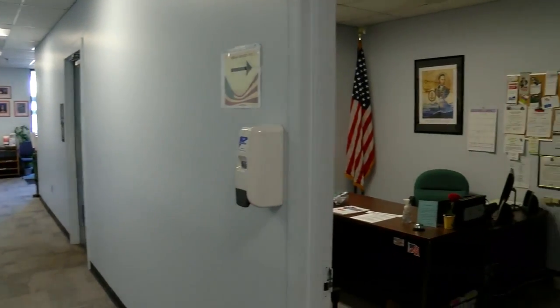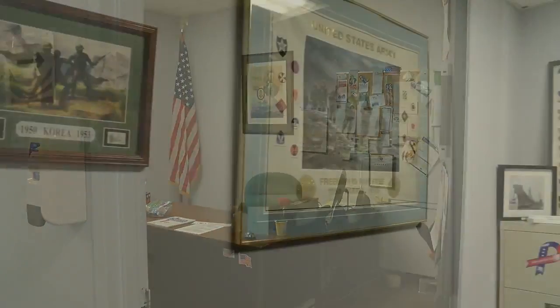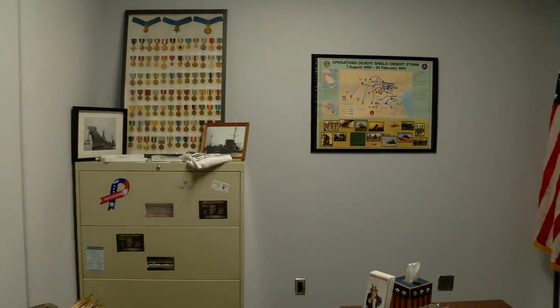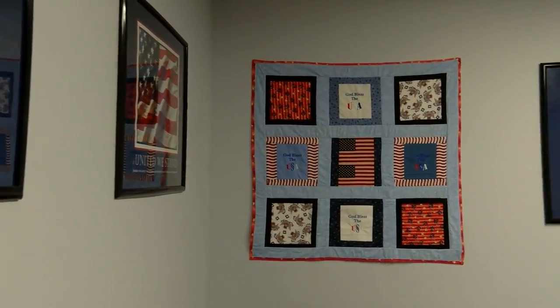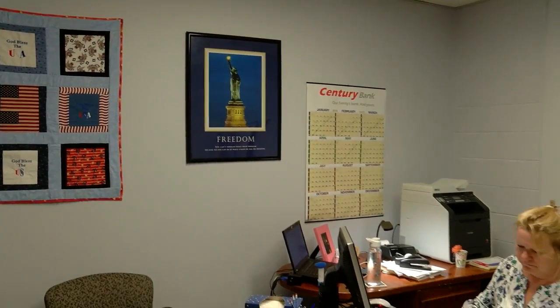So this is the veterans office. This room we're in right now was the actual mail room that we had here since 1979. And we built a new one about 6 years ago, and we're able to give this back to the veterans agent to hopefully help her do her job. She does a lot of work out of this office. It's about 8x8. And this is Estelle Flett, our veterans agent. She's doing a very good job for us.